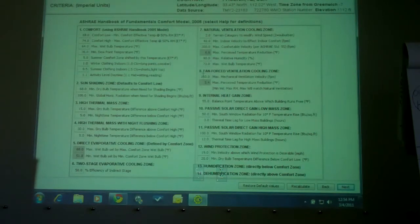But one item that I want you to focus on, look at this. Fan force ventilation cooling zone. That's the max, 160. We talked about that, right? 160 feet per minute. Okay.